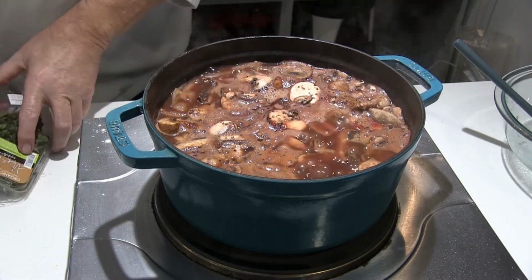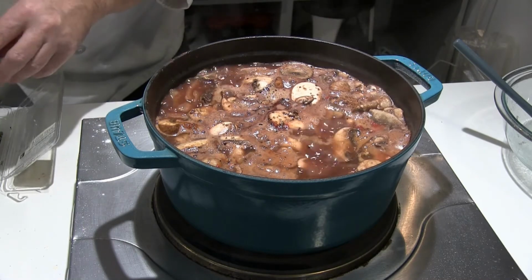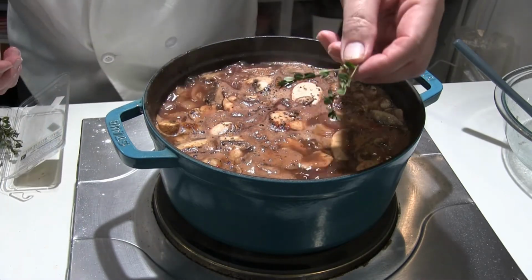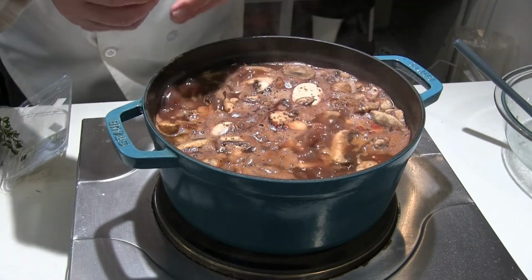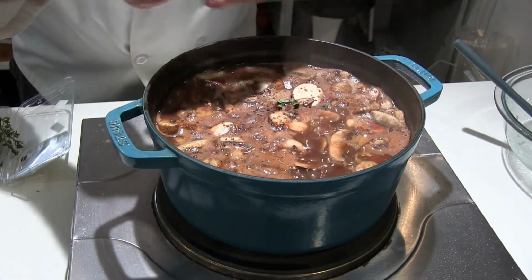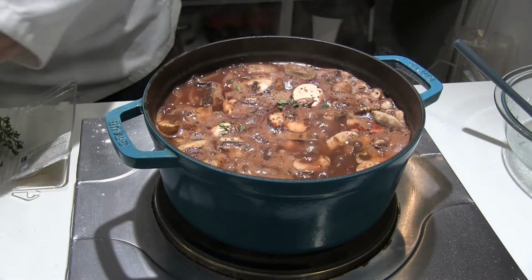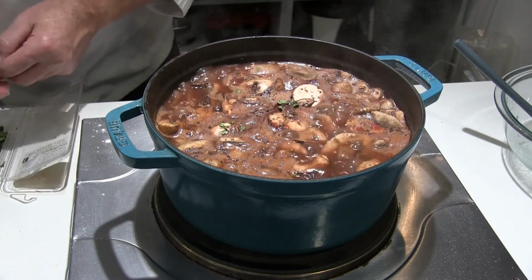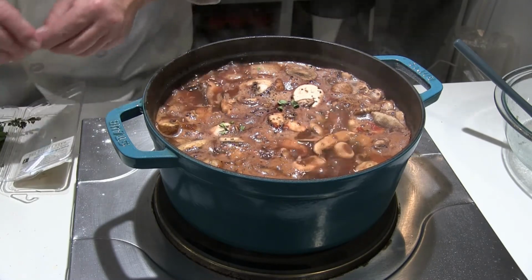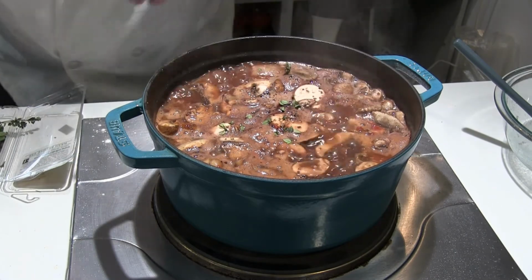Okay, the other thing that I really did forget, but I just realized, I have some thyme in my refrigerator, so I'm going to pull off the leaves. Thyme will go so great with this. No time like the right time.